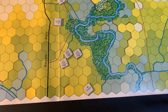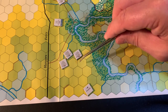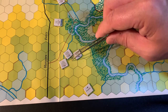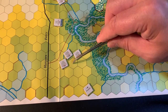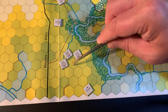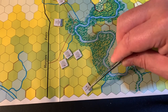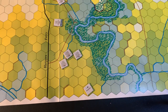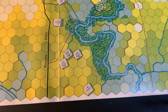So it's only three hexes, but once you enter that, that's 200 yards you're crossing. They've got plenty of time to find your range and fire upon you in each of these, and even in the hex, because that hex is 200 meters. You've got to go 150, 100 meters to get to them.